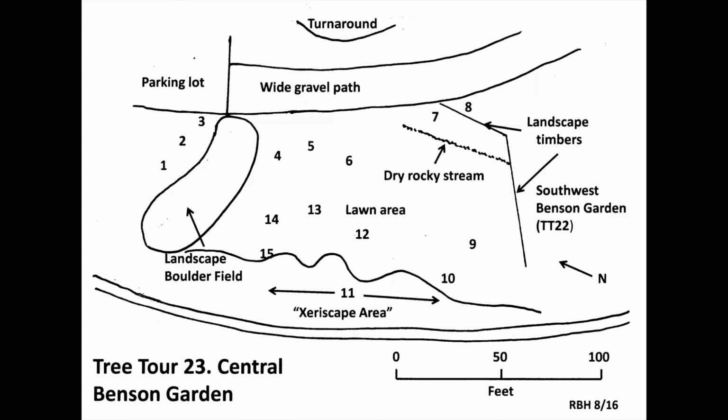Since then, there have been a number of landscaping projects here. Most of this tour has a park-like feel because the trees are separated by lawn, but next to North Virginia Street, the landscaping is a little wilder. It is probably what is referred to on the Arboretum Board website as the xeriscape area.